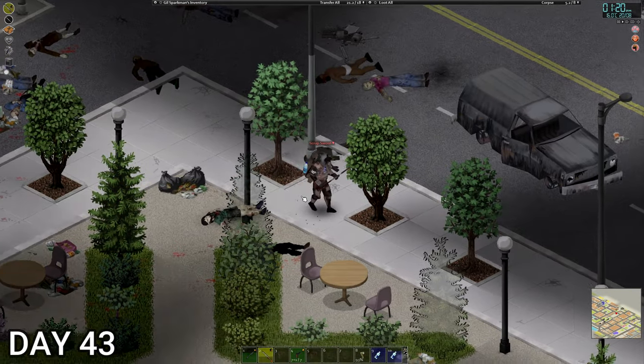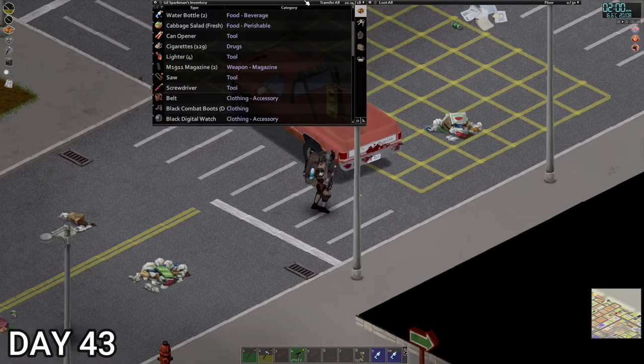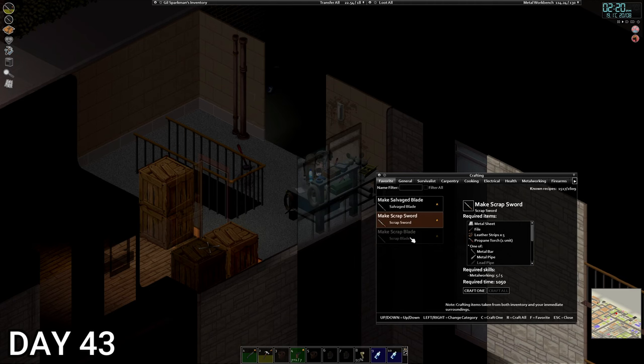Oh, long blade up. Nice. Maybe we can one-shot with this thing now. Got to remember to keep an eye out for propane tanks as well. Okay, so a scrap blade we can actually make. We just need a plank. But a scrap sword looks like we have everything. So yeah, let's try making one of them.